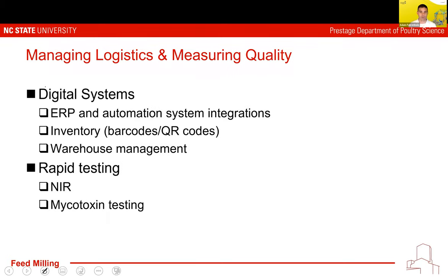We also have a lot of tools we can use: digital systems, enterprise resource programs, automation systems, barcoding for inventory so that we can digitally track things as they move throughout the facility. That can be done on individual ingredients, or on lots of ingredients. It can be taken all the way to our warehouse management so that I can, at any given time, immediately pinpoint where in the warehouse a particular ingredient is being stored.